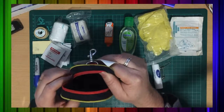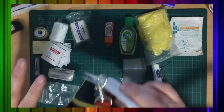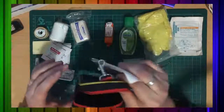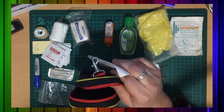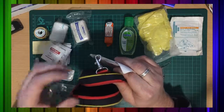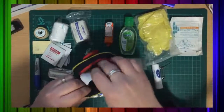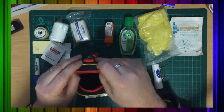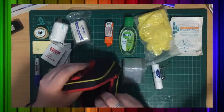Likewise, this is literally just using my overhead light. It's fairly bright, but as you can see, it's not the greatest because it's coming straight down. So anyway, back to it. The wound dressings and the band-aids in there first.